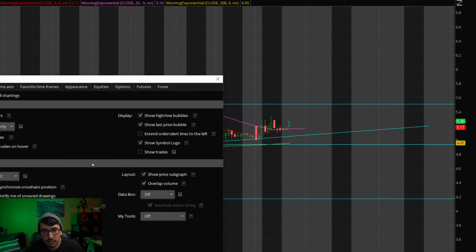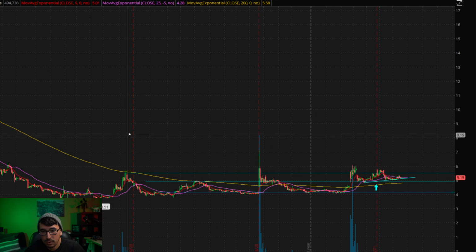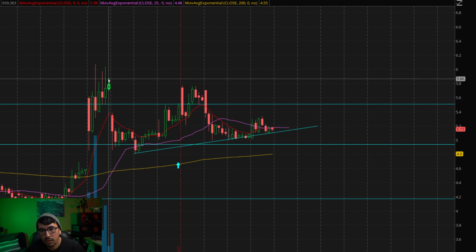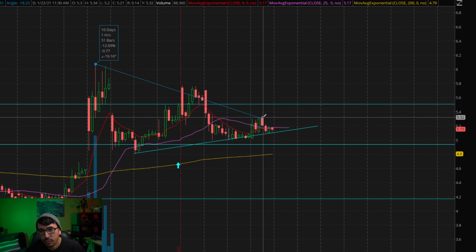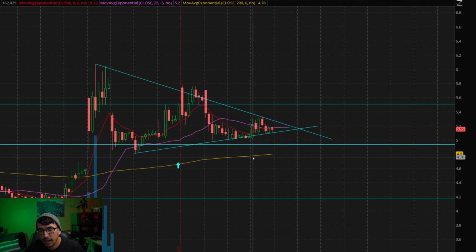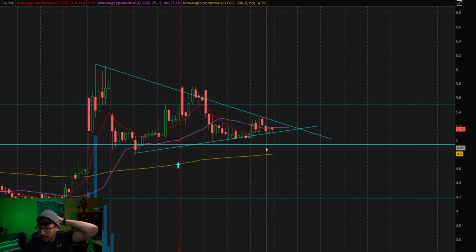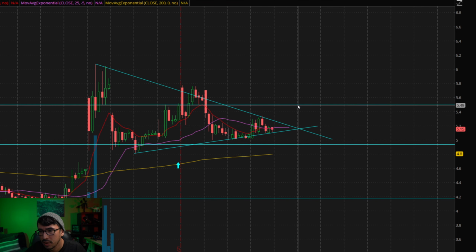Let's take off our extended hours so you get a clearer picture, and we'll go up from here, from the very top, and you can see that we're making lower highs. So it has the potential to go either way, really. I'm actually in this. I have a few shares in there. I'm playing this. I'm trying to see if this actually starts to push up, back up to a 5.5 and higher.